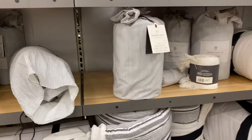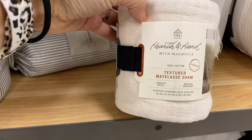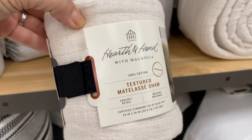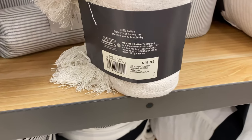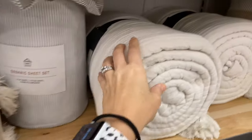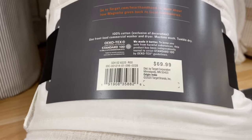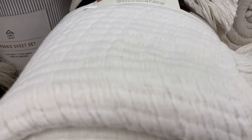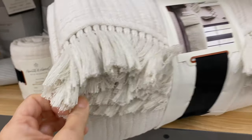I just like to get ideas. I just like to browse through. I loved this pillow sham. It is just the best texture, and then it has the little tassels on it as well. But it's $20 for one pillow sham. I try to watch for clearance on these items. They will put these items on clearance. I love this quilt, $70. Again, I like to watch for clearance. But that would be so pretty on the bottom of your bed. And the texture and the tassels are to die for.